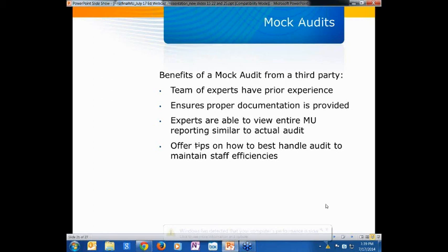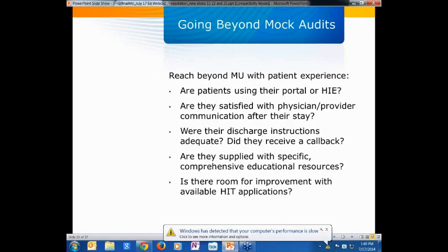Another issue that's really big is CMS evaluating patient experience with their physician or provider and looking at whether that communication piece is there and is it adequate. Are patients satisfied with the communication that is offered during their hospital stay as well as at discharge? Evaluating the discharge instructions, and are they understandable?